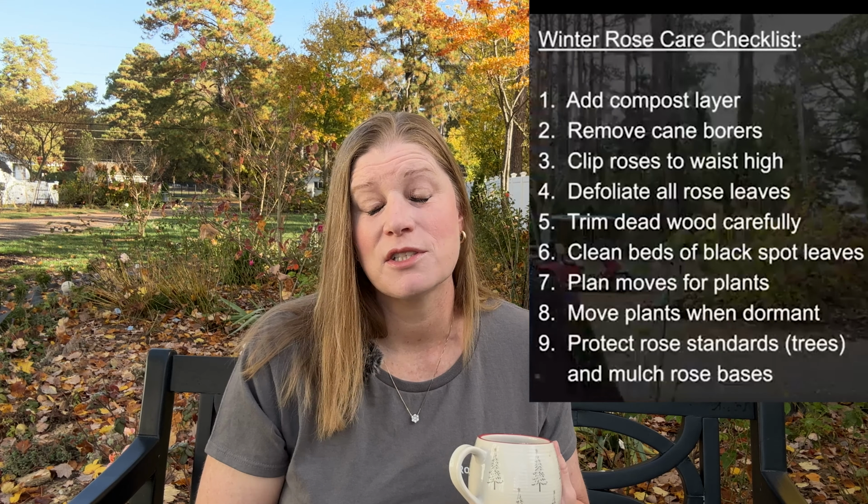So if we look at that winter care checklist, I do want to add one more to that list, which is remove roses that are not performing so that we can plan for our spring orders. Let's think about why we do some of these things. A lot of our gardening is driven by our hardiness zone, and we drive to freeze and frost dates. So let's pull up the hardiness zone so that you can look at where you're located.